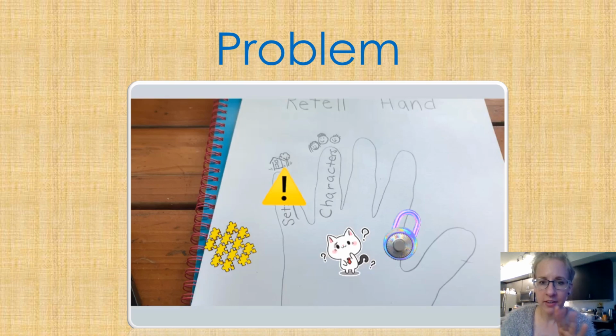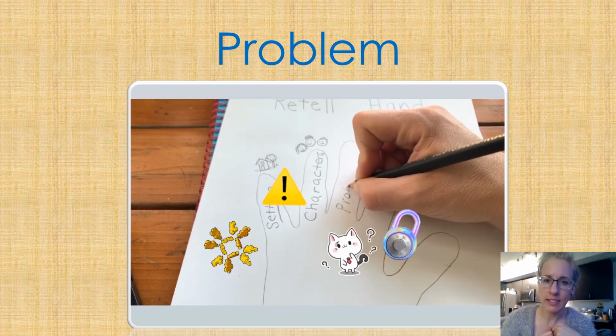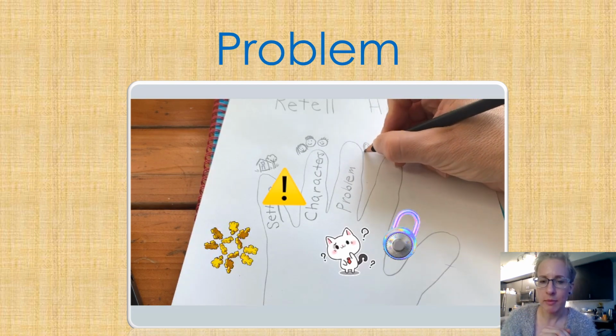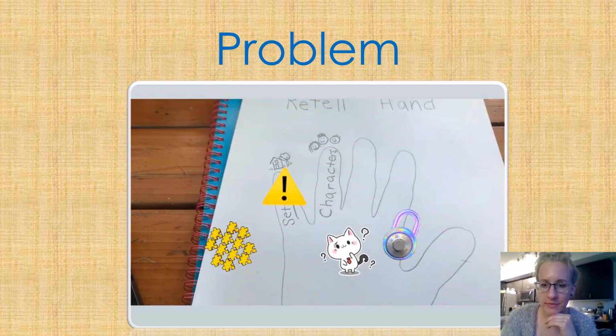And then the third finger is where you're going to put problem. You can see the word right at the top of the screen again, problem. What is the problem in the story that you read? And I like to make a little lock. I made a little lock because you have to open it. You have to solve it. You have to open it up and solve the problem.